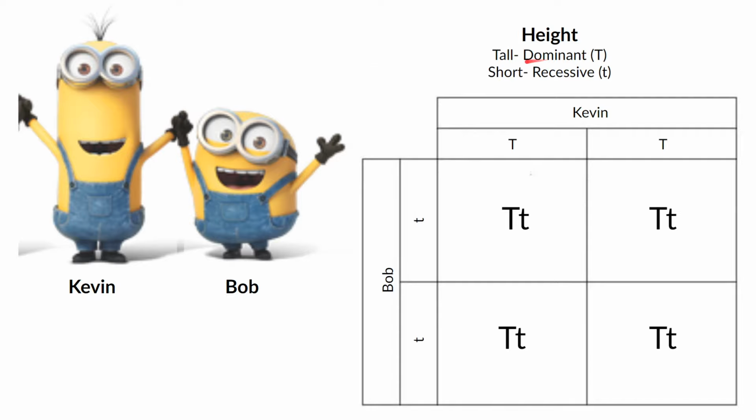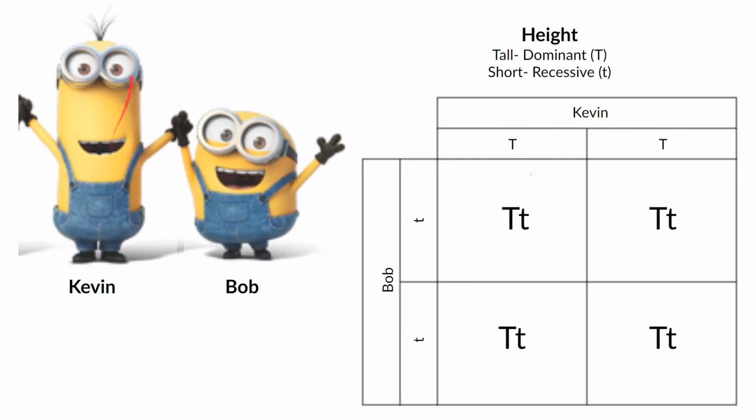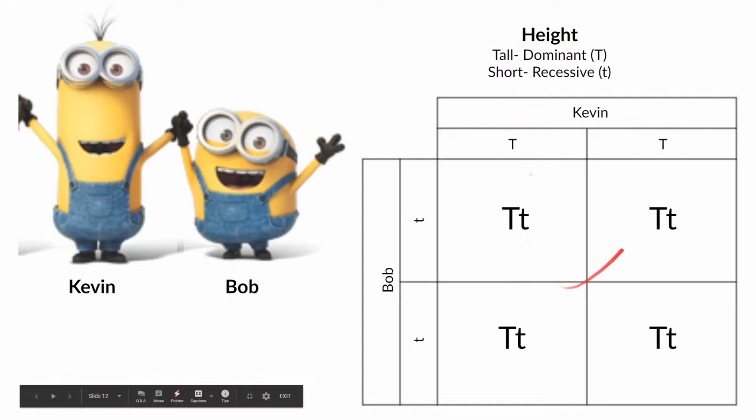Let's say that we were looking at height. In this situation, being tall is dominant, so that's a big T. Being short is recessive, like a little t. So if we look at Bob, Bob is short, so we know that he has to have 2 recessive traits, right? He has to have 2 little t's. And then for Kevin, let's say Kevin's tall, and in this situation, Kevin is 2 big T's. He has dominant, dominant. So look at all of our combinations here.